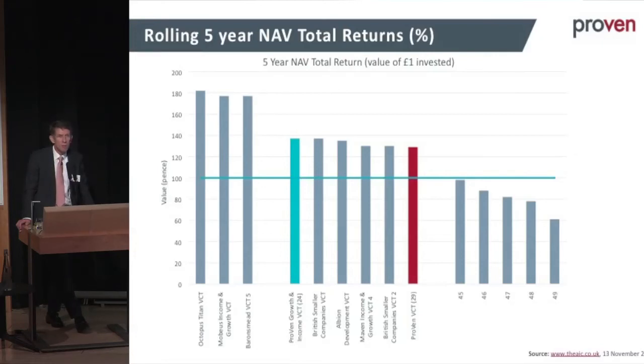Now, neither of those things has been an option for VCTs like the ProVen VCTs, which invest in growth capital. Clearly, investing in management buyouts going forward is no longer an option under the new rules, and it will be interesting to see what impact that has on the performance charts over the next few years.